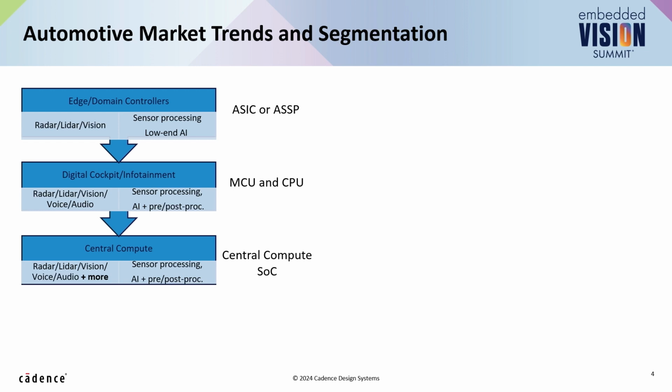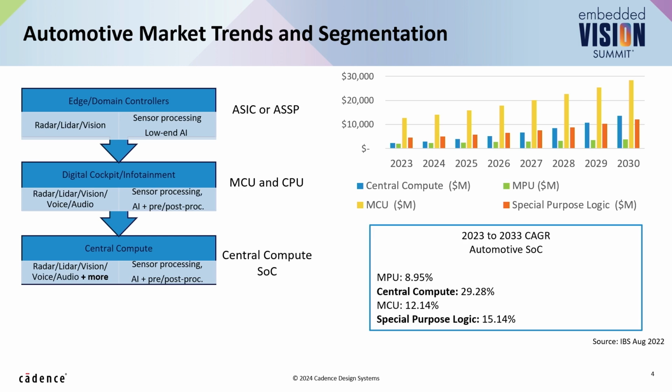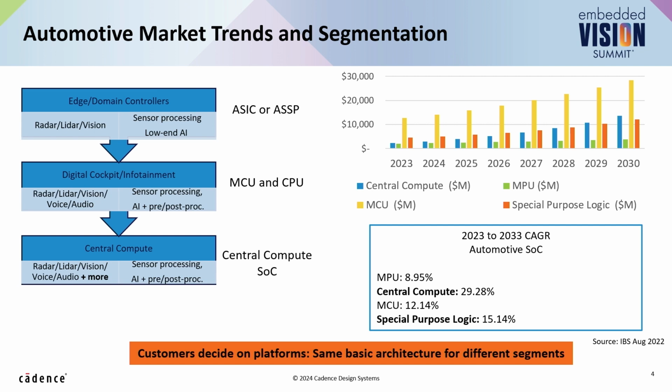And there's obviously a big drive for this because if you look at the different types of compute modalities that are being used in the vehicle, right here you can see we have a bar chart going from 2023 to 2030, and we've got various different blocks by the different legends. You can see they're all on the uprise, on the uptick. The MPUs are growing at about 9%, central compute is growing at about 30%, MCU and special logic is growing at about 15% as well. But the main takeaway from this is there's going to be a lot of evolution in the different types of compute modalities that are going to be provided, but finally, the customer is going to choose the right platform that they want for their solution, and want to try to have a common architecture that can be scaled and used across different application segments.